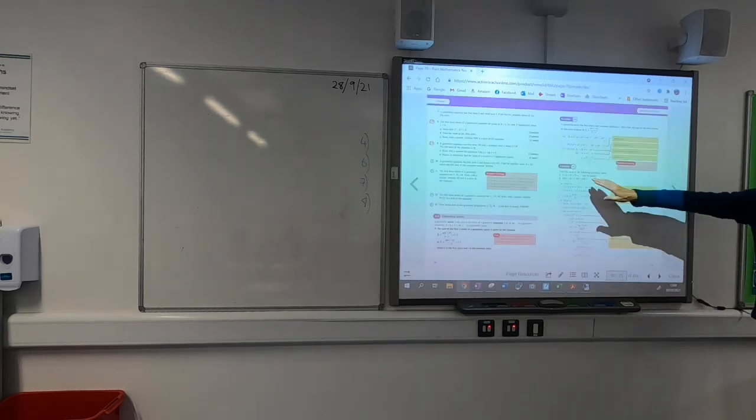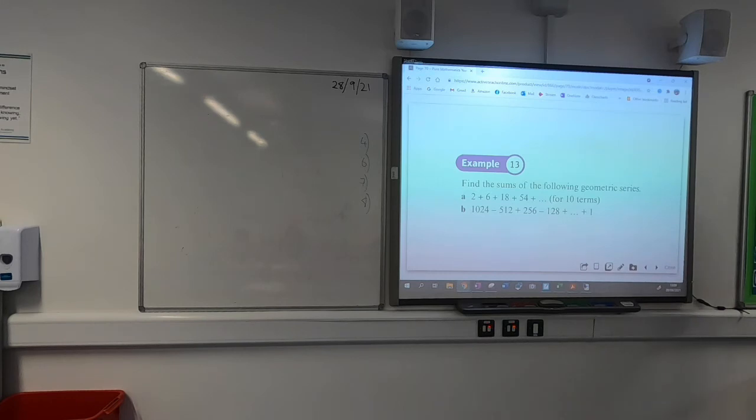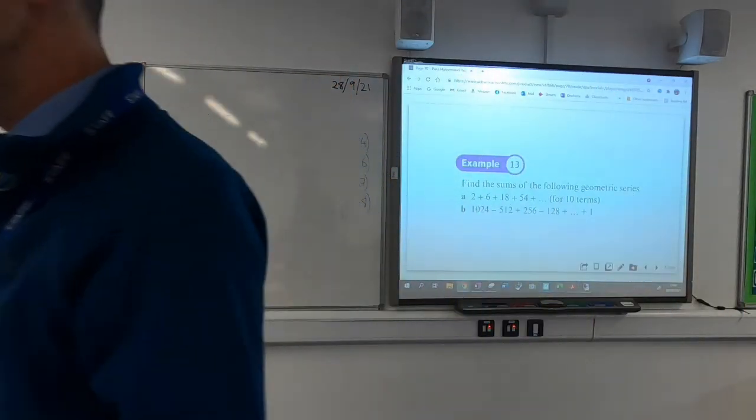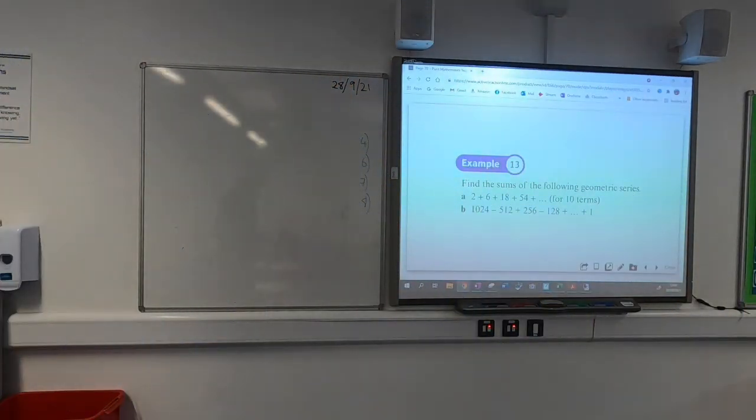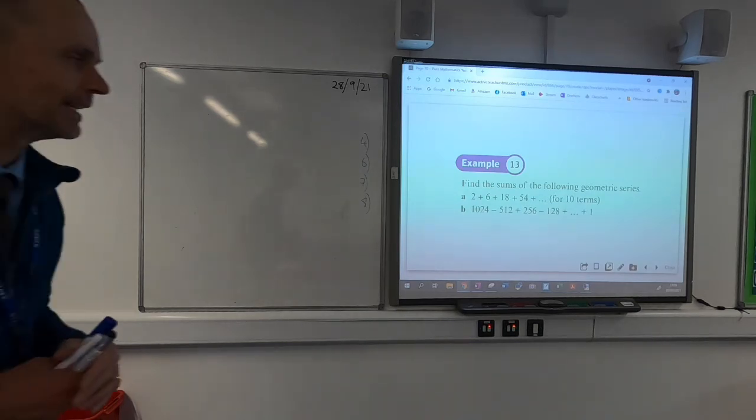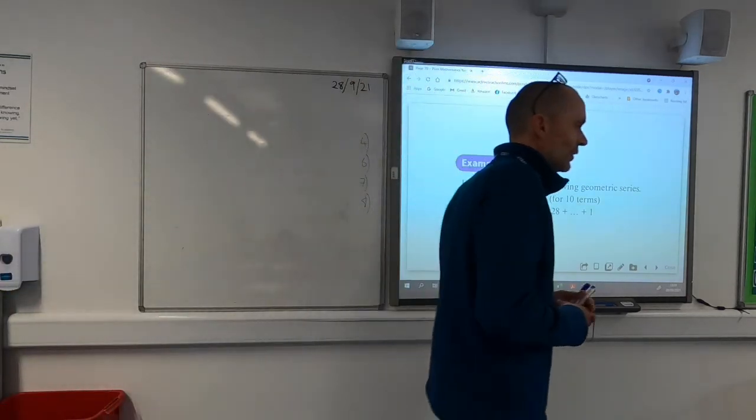So let's now practise using that formula. Can I get you to work out the sum of the first 10 terms of the sequence in A? And can you work out the sum of the sequence in B? You don't know the number of terms, you've got to work that out. You might decide to try and use logs with that. You'd be crazy. Use common sense to work out the number of terms. You know, use fingers or list it out. It's not that many, and it's easier to do it that way.